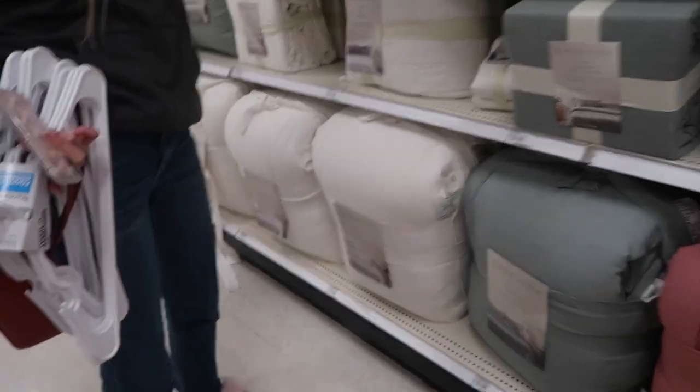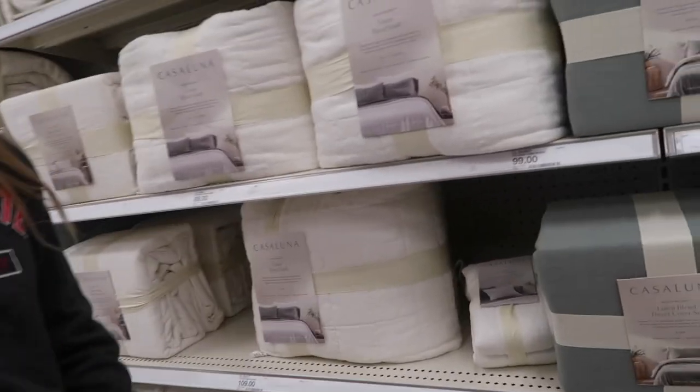Gianna McLean. These are really cute. Oh, ultra flat. Like me. No, that's why I looked at you. Okay, people, we need to get out of this aisle. All right, squad, we're trying to find a comforter. That's a quilt. I would rather have a comforter.